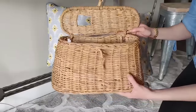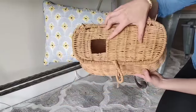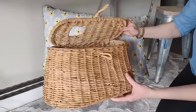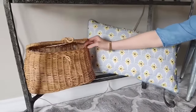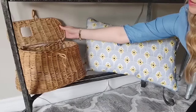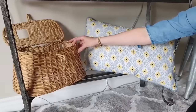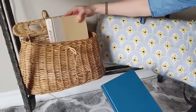And then this really cute basket. I went to a townwide garage sale this weekend in New Hamburg, and this was $1. I thought it was such a great find. It has that little opening at the top. You could put a wine bottle in it or anything really. I think it's meant for a picnic, but I knew that I would use this for a cute little vignette for summer. And then I'm going to go in with some of these books. I got them at the thrift store.